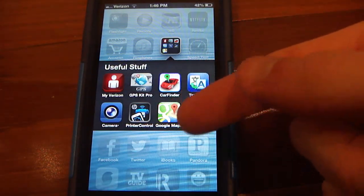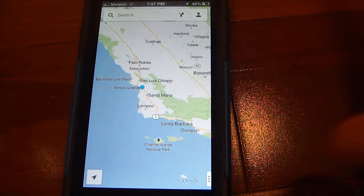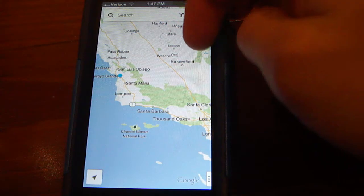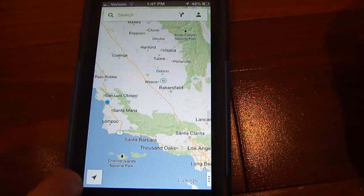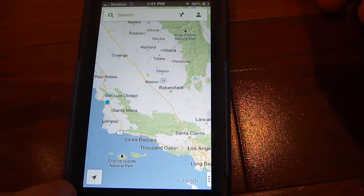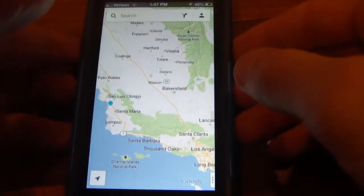So here's what the icon looks like. It says Google Maps underneath it, and you've got the standard Google Maps icon there. When we jump into it, it's going to be very familiar to everyone that has previously used Google Maps. You'll see the standard map view as you would normally see when first starting the application. Then right here at the bottom left corner, you have your location button, which I'm not going to click on because I do not want to give out my exact address. That button also acts as a compass. Just like in Apple Maps, where you click it twice, it'll adjust the map to whichever way you're pointing the device. It's pretty cool.